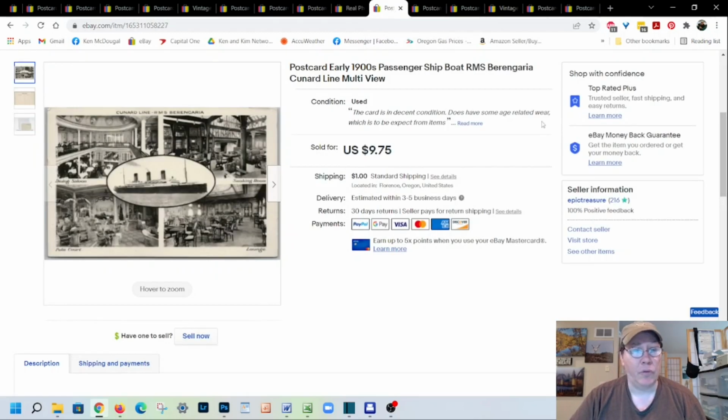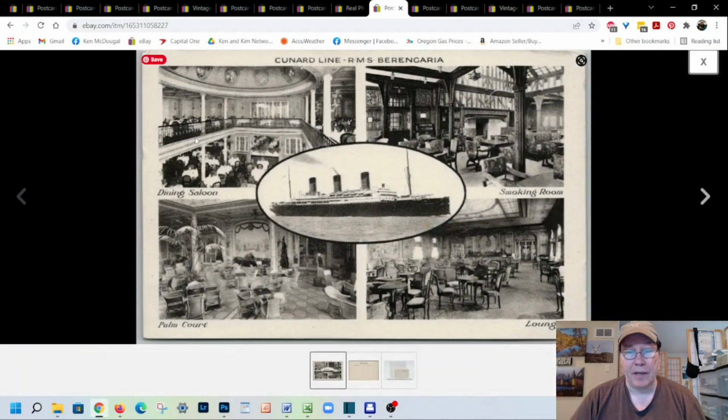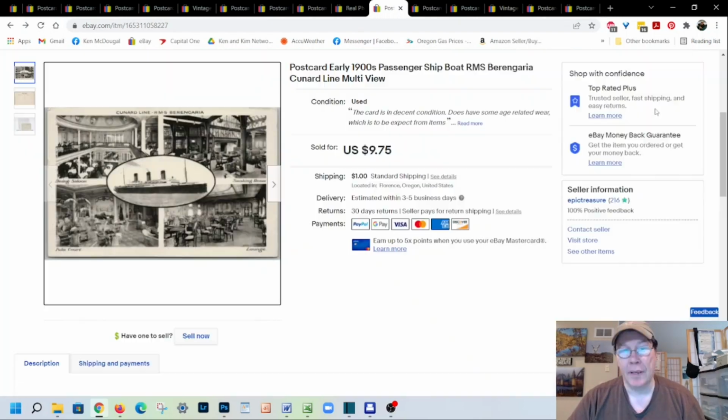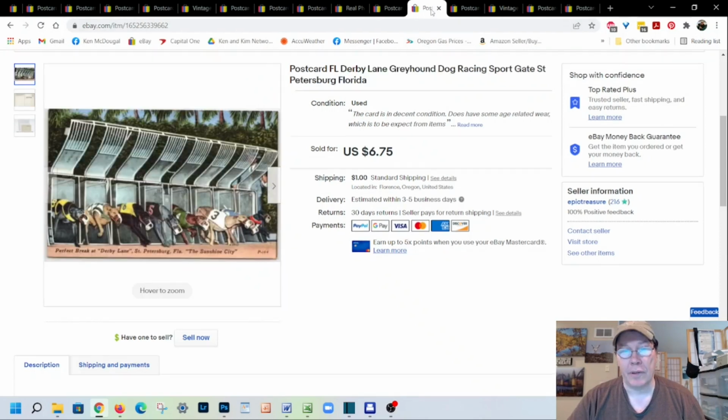Here's one, old ships, 1900s passenger ship, RMS, I can't even pronounce that, Berengaria, and it's part of the Cunard line. And that one sold for $9.75 plus $1 shipping. Kind of a sepia tone look to that. Shows the outside of the ship and some of the interior rooms, which was very interesting. And here's the back. Again, unposted. And let's go on to the next one.